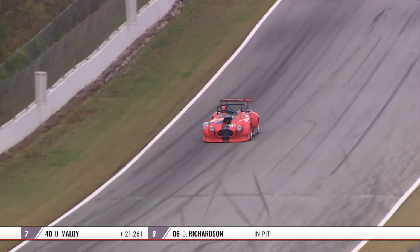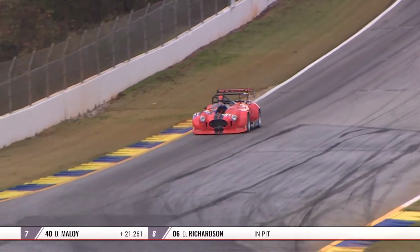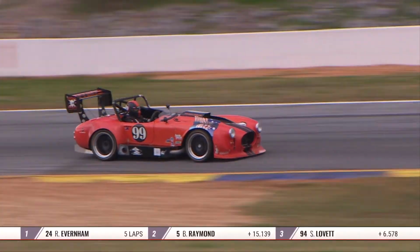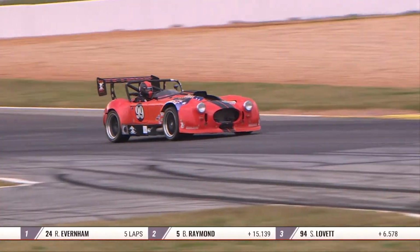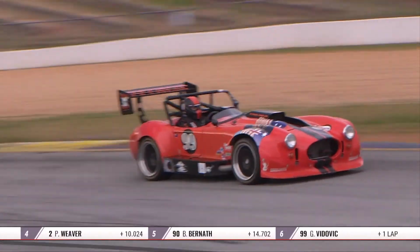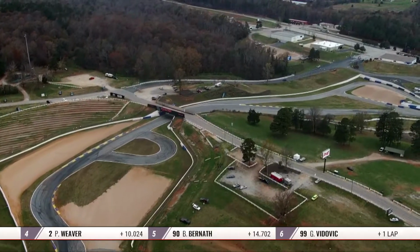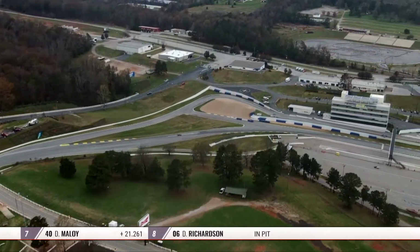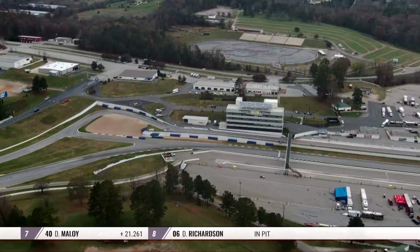What a beautiful sound that makes too. Sorry, I just got caught up. Forgot we're supposed to talk about it, but that's definitely a beautiful car. Yeah, the Australian flag. You're right, on the side pod there.